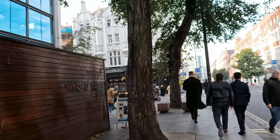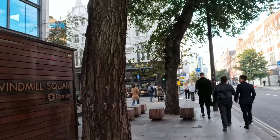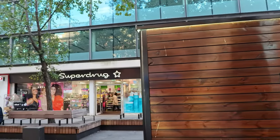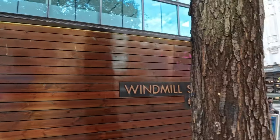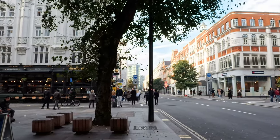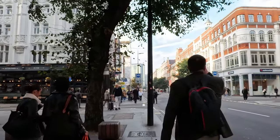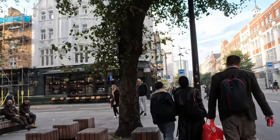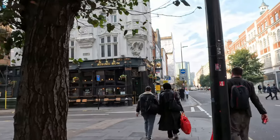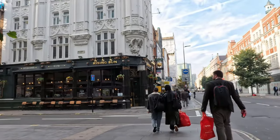Yeah. Oh, Windmill Street. Used to be all computer stuff and stuff like that here years ago. If you were into computers and all that, you used to come down Tottenham Court Road, get all your computer bits, but now that's all gone. It's all commercial shops selling the same thing over and over again, really. A bit dismal, really.